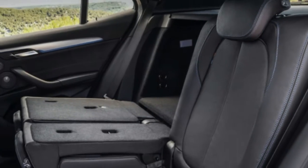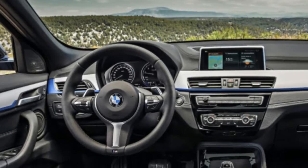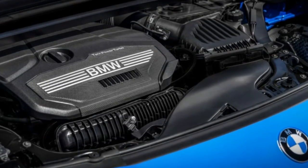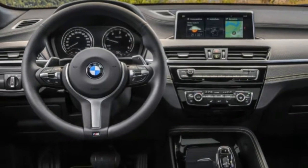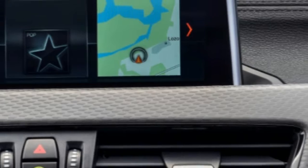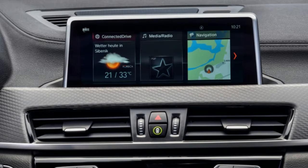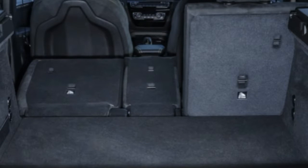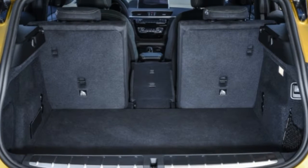Based on the X1, the X2 follows the same basic formula as the X4 and X6, with a fastback roofline, short overhangs and muscular lines. Unlike the X4 and X6, the X2 looks far more like a traditional SUV, albeit a very low-slung one. In fact, the overall proportions and relatively low ride height make this look more like a slightly lifted hatchback. To our eyes, it's far more handsome than the awkward proportions and compromising looks of the X2's larger siblings.